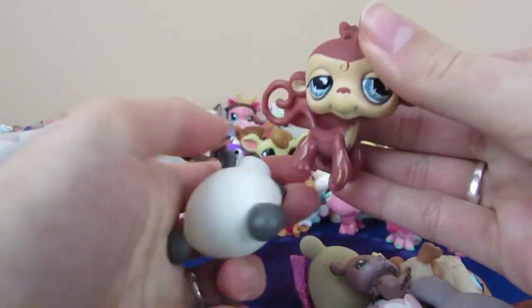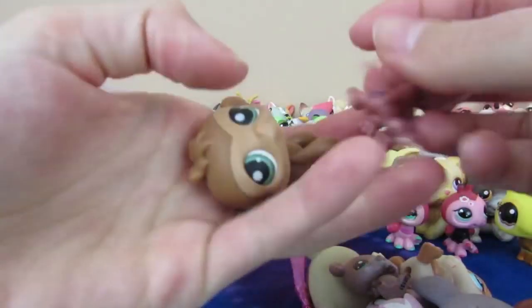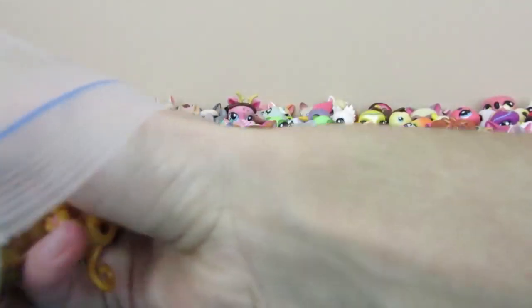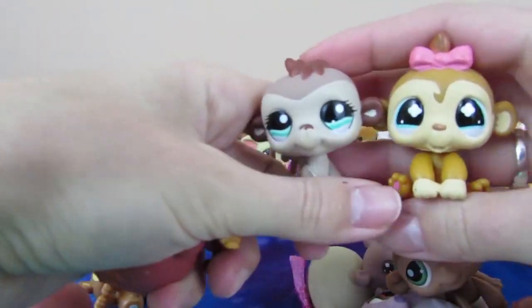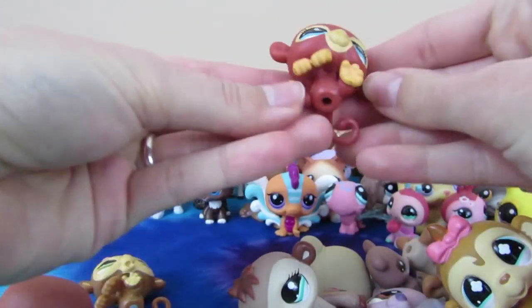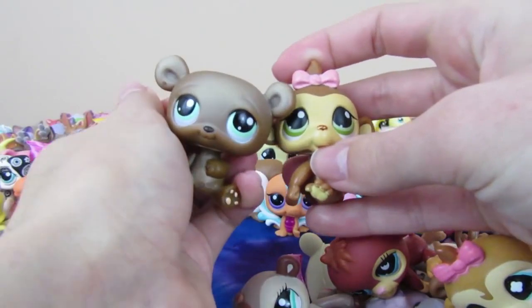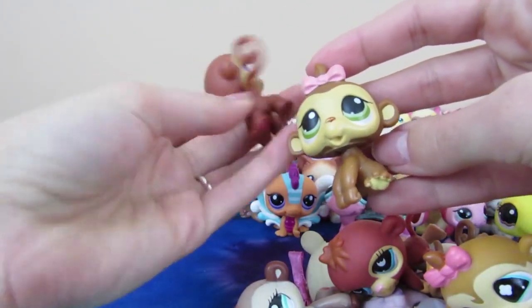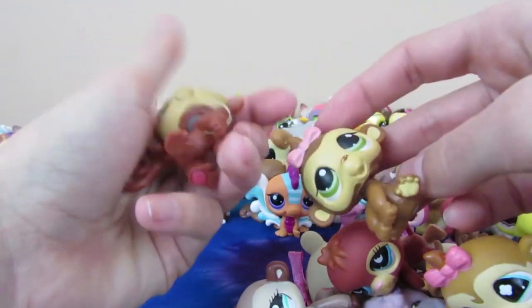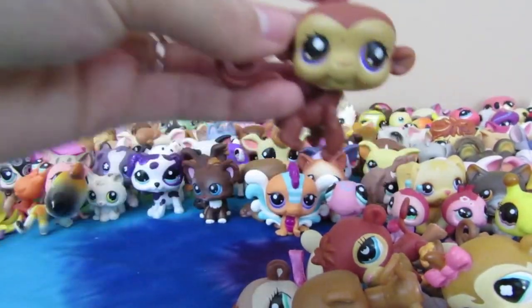Another monkey, I don't know. Here's another bear, like a panda bear, and two monkeys. And, oh, we just got a lot of monkeys all of a sudden. Okay, so here's three monkeys. We have a monkey with a ribbon on, a light brown monkey, this monkey, and three more. Just a brown bear, who I think is really cute. And then another baby with a ribbon, and then this brown monkey. This monkey's weird. He has strings in him, and he has a pink magnet. I don't know. Here is a dog bag.